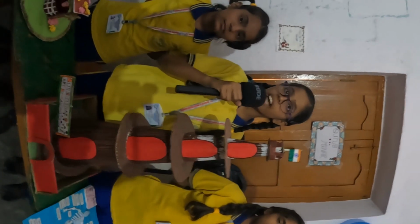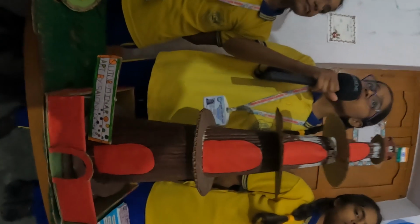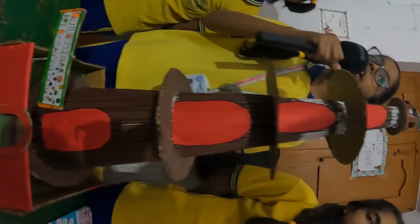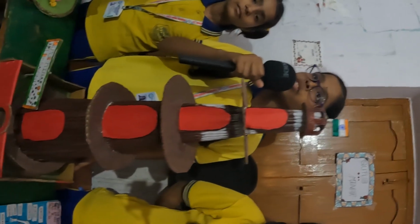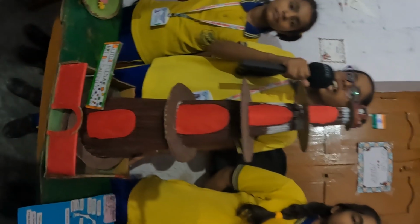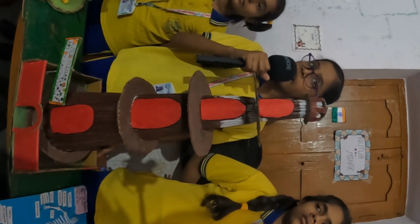Good afternoon, sir. My name is Saroni Kumari. I'm reading class 5. This is my project, Kutub Minar. Kutub Minar is located in New Delhi. Kutub Minar is the tallest minar in the world. It was built by Qutbuddin Aibak. Its base diameter is 40.32 meters and the top diameter is 40.2 centimeters. Thank you.